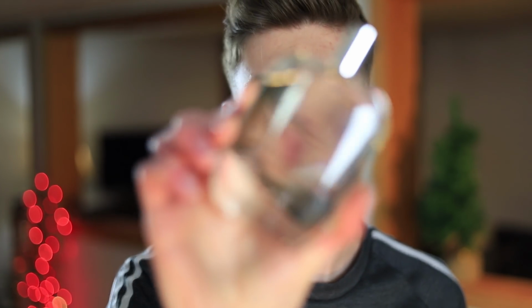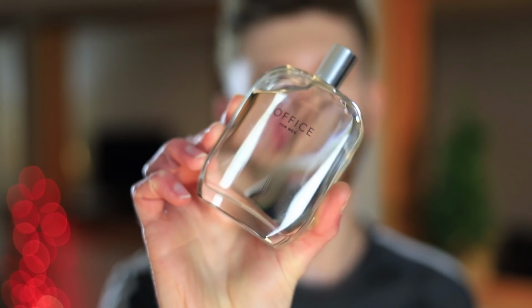And finally, on Tuesday, I went with Fragrance One Office for Men. So I was really feeling like wearing this fragrance on Tuesday. It just kind of was calling my name. Not really sure why. Well, actually, I know why. You're going to find out soon. But yeah, I just felt like gravitating towards this fragrance.